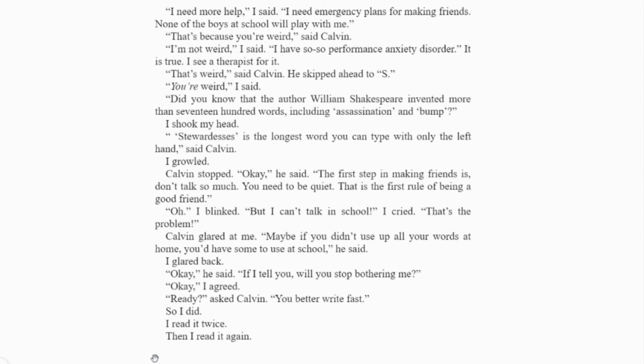"Okay," he said. "The first step in making friends is don't talk so much. You need to be quiet. That is the first rule of being a good friend." "Oh," I blinked. "But I can't talk in school," I cried. "That's the problem." Calvin glared at me. "Maybe if you didn't use up all your words at home, you'll have some to use at school," he said. I glared back.